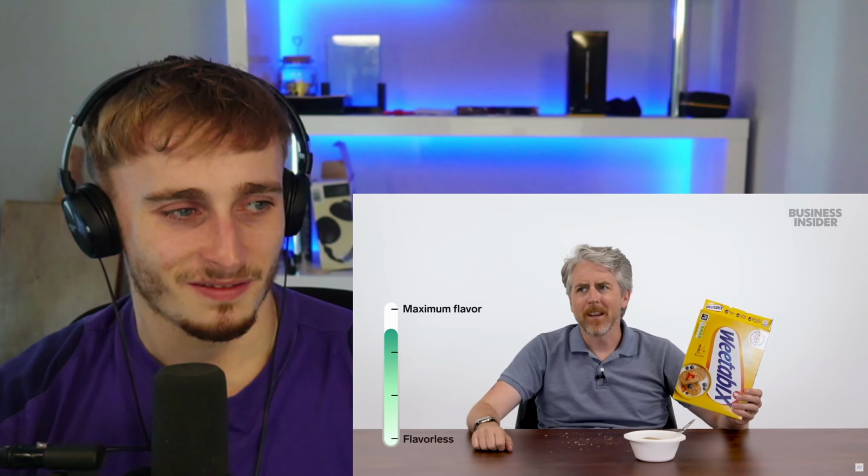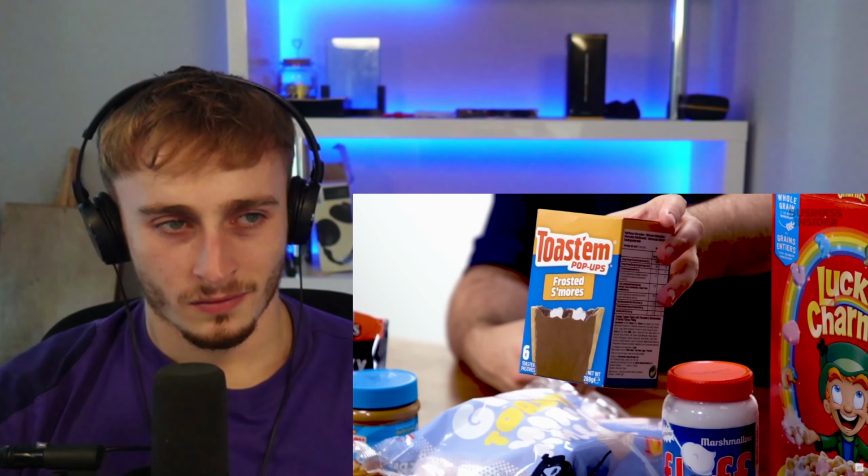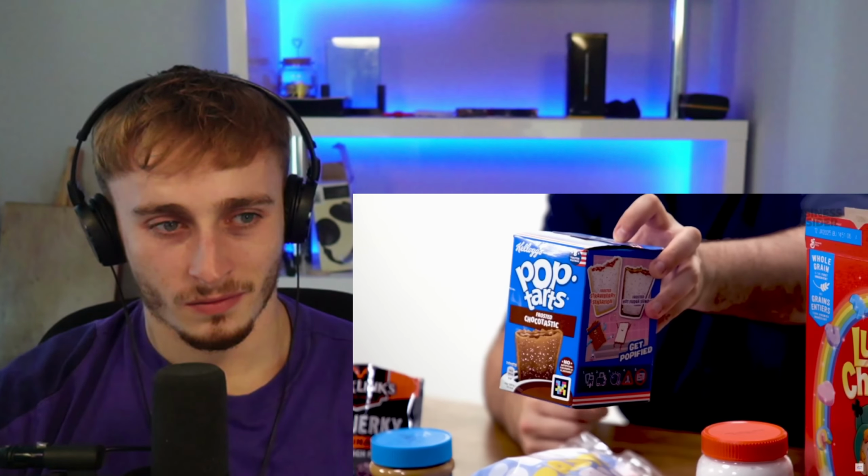Another American import when it comes to breakfast foods in the UK are these toaster pastries. Weirdly, we had 2 brands available when I went in. We had Toast-'em Pop-Ups, and of course we have Pop-Tarts. These are the frosted chocolate versions, but you can also find the strawberry ones.